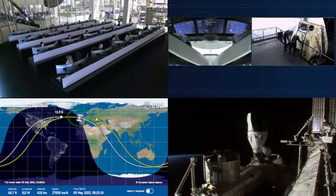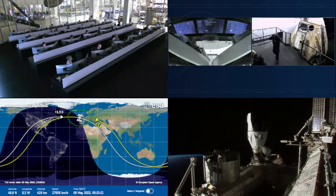SpaceX, stand by for side hatch opening and egress. There's stuff to say, but side hatch opening.